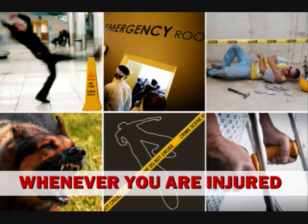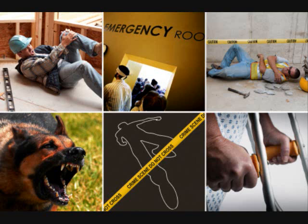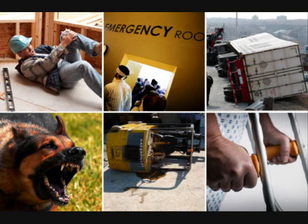This personal injury kit is not only for auto accidents, but it's also for work injuries or slip and falls, dog bite, defective products, or any type of injury you might get.